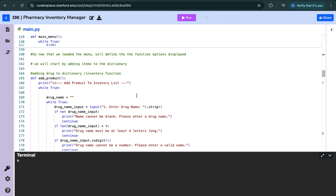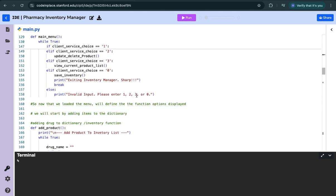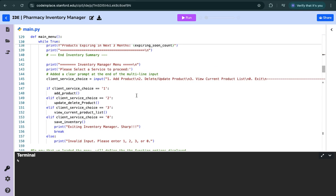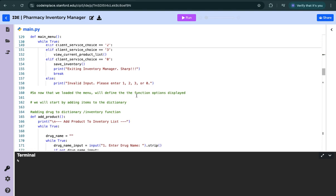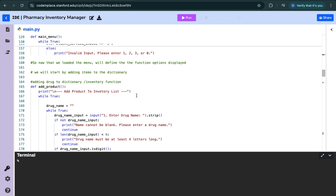So now we've loaded our first menu and defined the current services that we're going to provide from the application, which are adding, deleting, updating, and keeping track of products that are expiring. So I think we can now go on. This is already a worked solution. This is already working, I'm just walking you through what was happening.